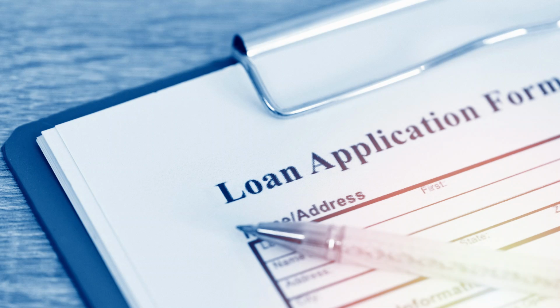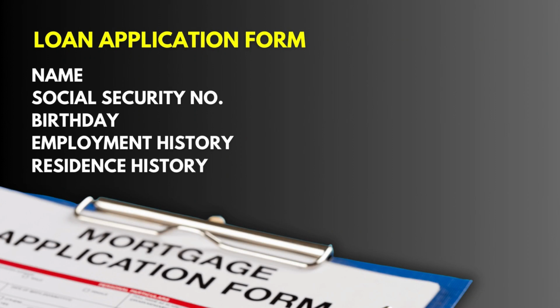But if they listen to you and say, hey, based on the information you provided, it sounds like you're in a good position to get a mortgage, like I said earlier, they're going to provide you with a loan application to fill out. Now, this loan application is going to ask you things like your name, your social security number, your birth date, your employment history, your residence history, just kind of a quick background, if you will, of who you are. In addition to that, they're going to want to run your credit score. Now, outside of that, there's going to be some additional documents that you're going to have to provide.